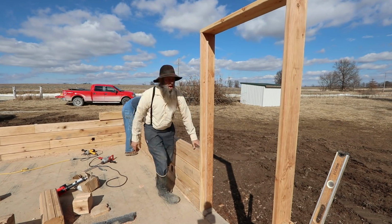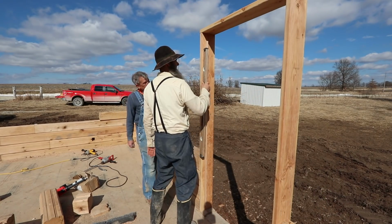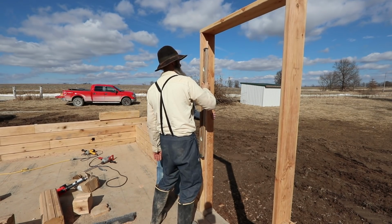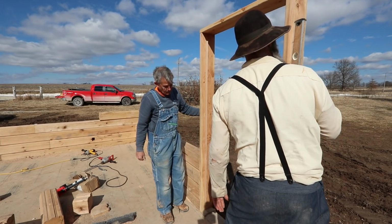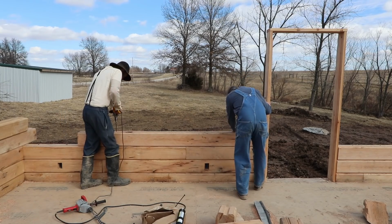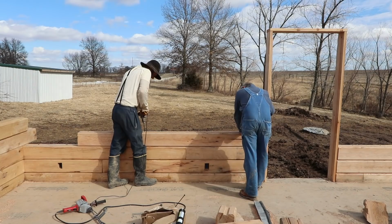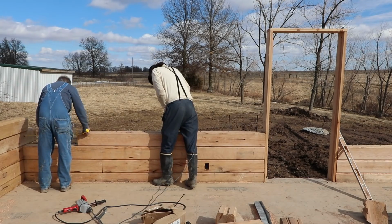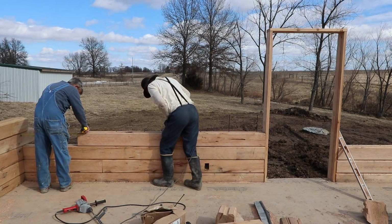We'll get us out of plumb now. We plumb? Yep. Nope. Yeah, looks good. Gotta really get on them sometimes.